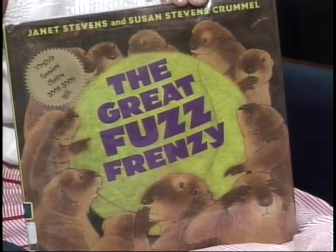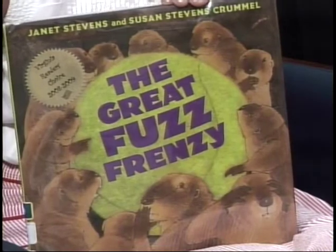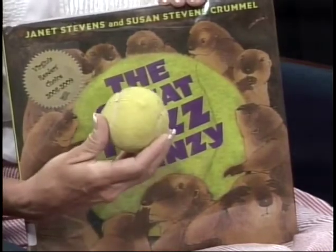There's also a very special type of ball in the center of this book. It's not a football. It's not a soccer ball. It's a tennis ball. And this tennis ball has fuzz. The title of the story is The Great Fuzz Frenzy. You're going to like this story. Let's get started.